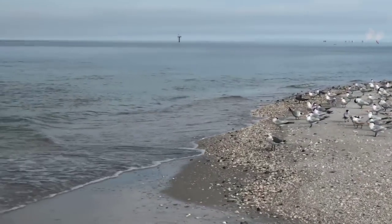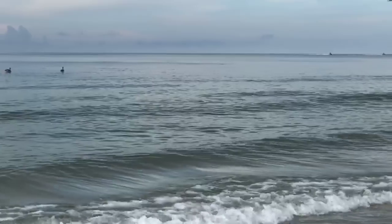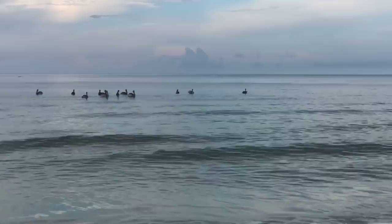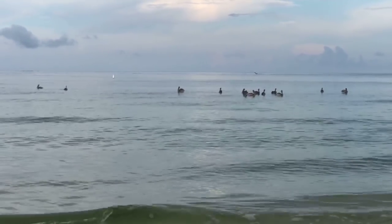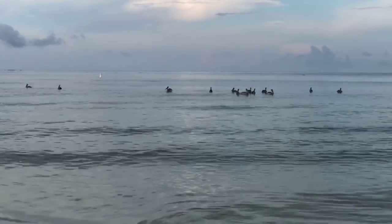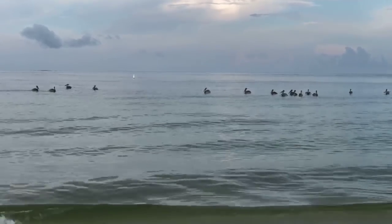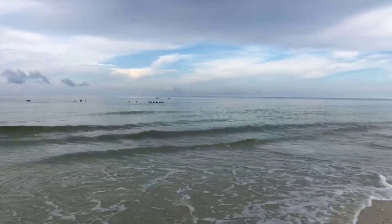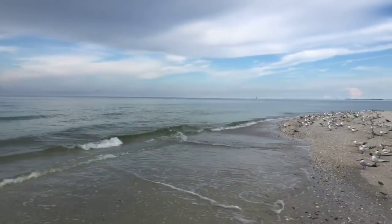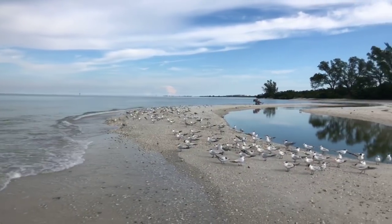Let's not forget, out in the water, we got our pelicans. There's our pelicans sitting out there just offshore. Well, the clouds are starting to roll in here, losing our nice crisp sunlight.